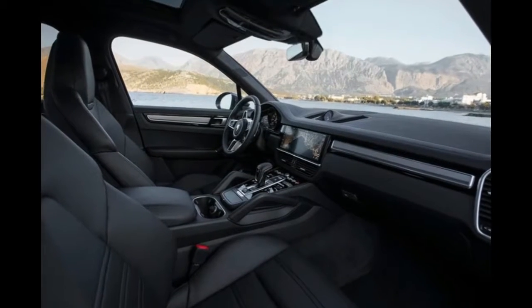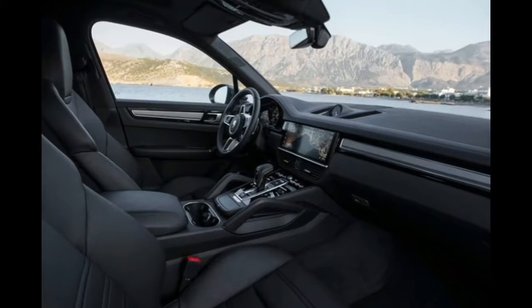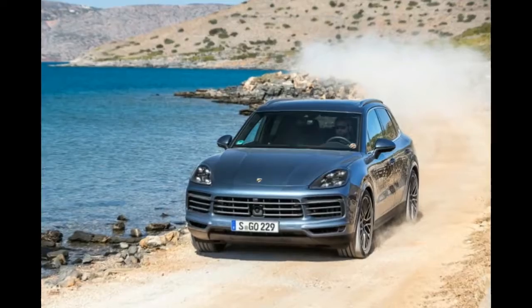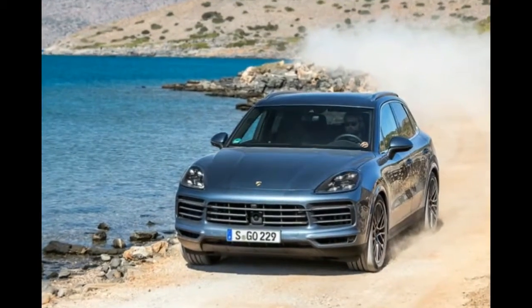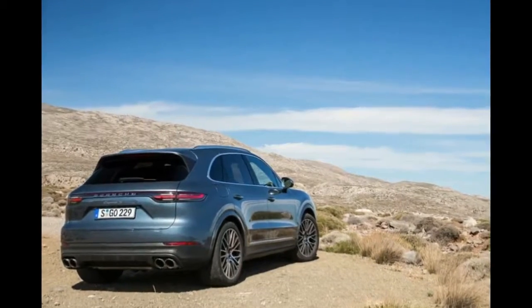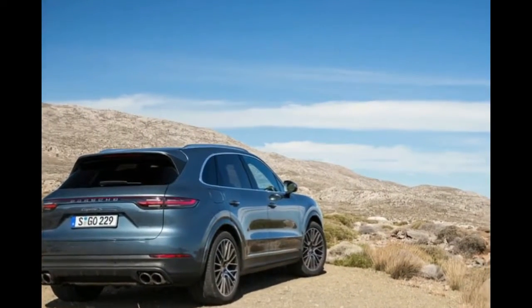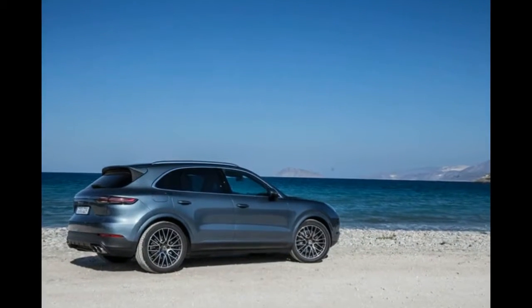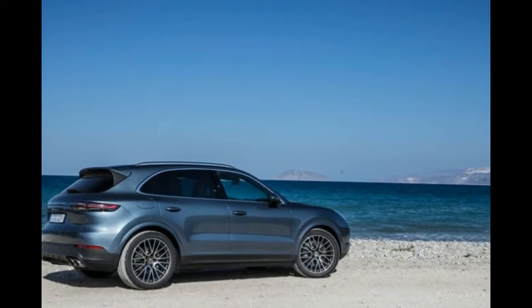Trim levels and features. There are 3 levels of spiciness to this Cayenne. It starts with a 340 horsepower V6 turbo base model, followed by the 440 horsepower twin-turbo V6 Cayenne S, and heats up to the confusingly titled Cayenne Turbo, which houses a twin-turbo V8 producing 550 horsepower.